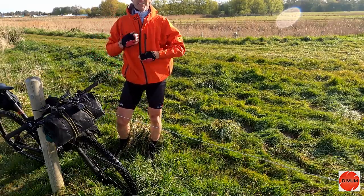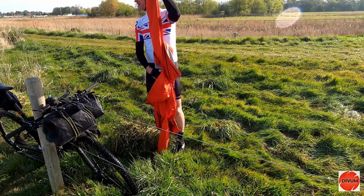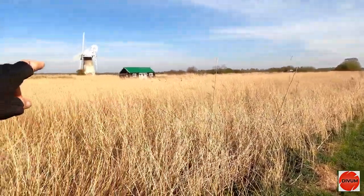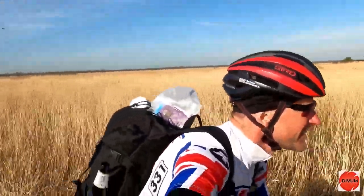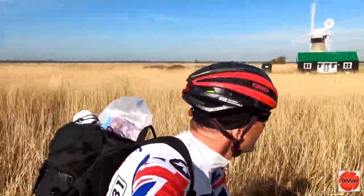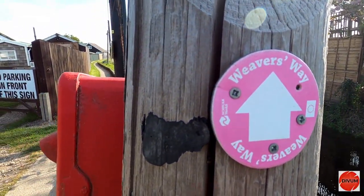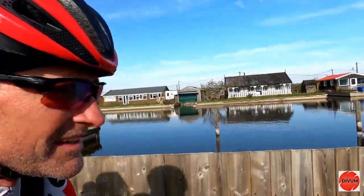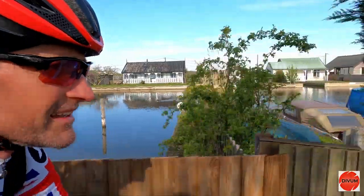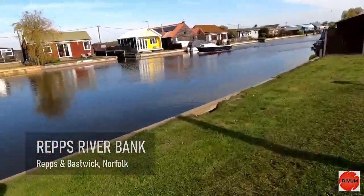This is more like it. It's already too warm for my overcoat. A beautiful day. One windmill, two windmills, an old windmill in the distance, and I've just passed two windmills back there. The land of the windmill. Sort of unusual kind of riverside village, I guess they're holiday homes.